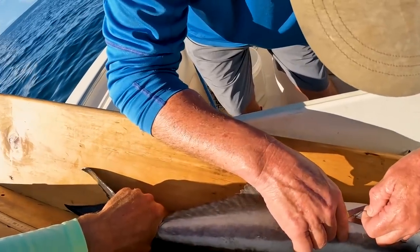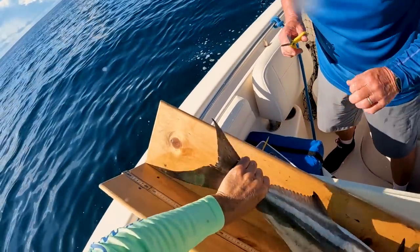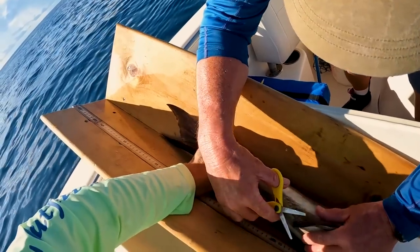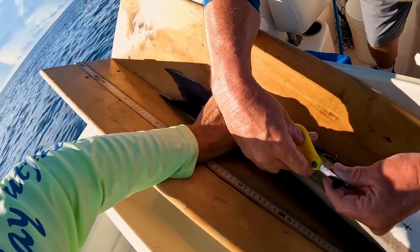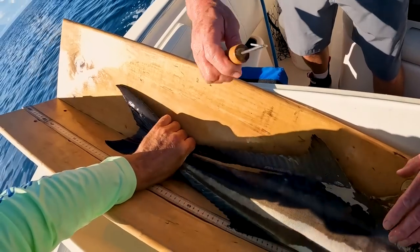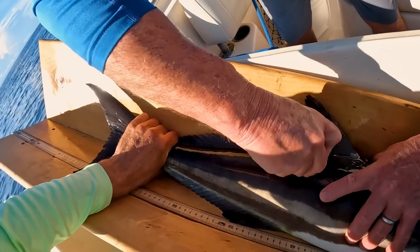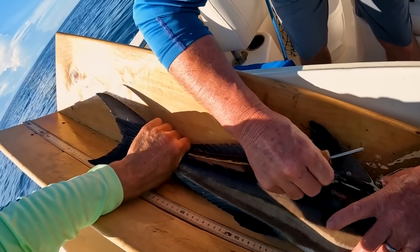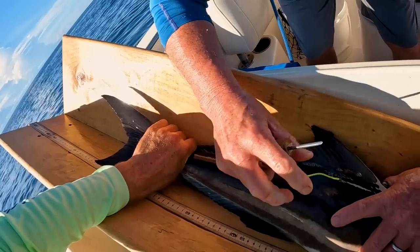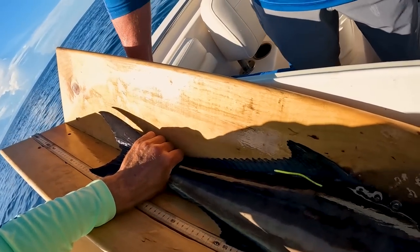That tail clipping too over here. Or fin clipping. Hold still, Bubba. So this is for genetic? That's genetic, and then we do a dart tag. And right there, it's already loaded up. And this is the one, if you guys catch a cobia and see that, all the information's on there. There's an 800 number on there, and you can just call that number and let... You can even let them go, especially like this one, this short.